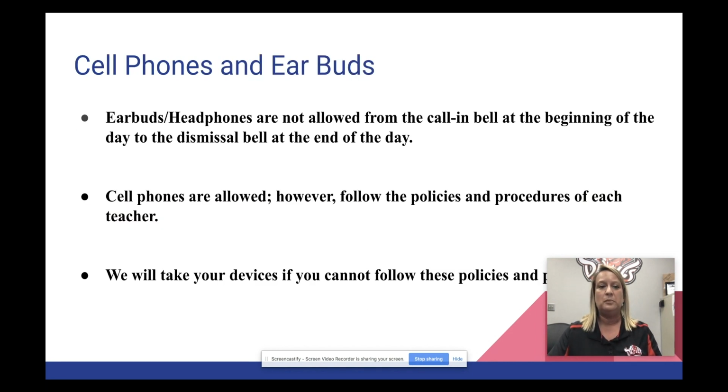Cell phones and earbuds. Starting today, earbuds and headphones are not allowed from the call-in bell at the beginning of the day to the dismissal bell at the end of the day. That means we will take your earbuds and your headphones, and us administrators are quite competitive, so we do try to see just how many we can get during the class changes.